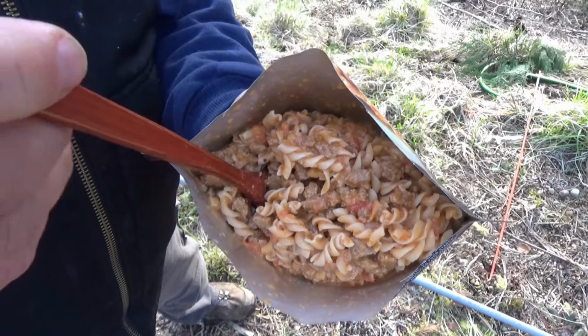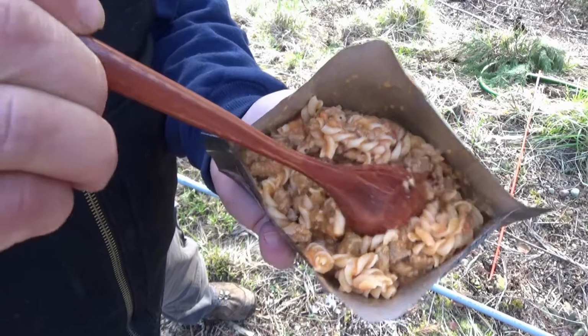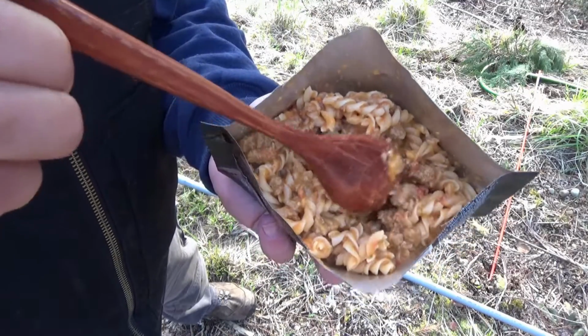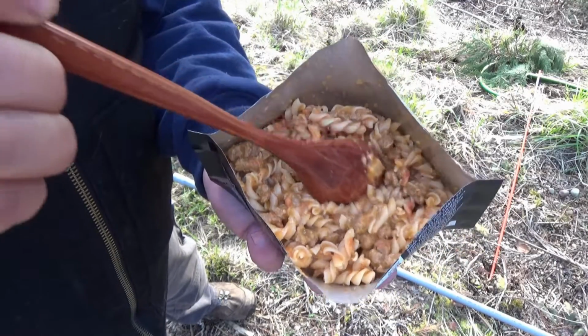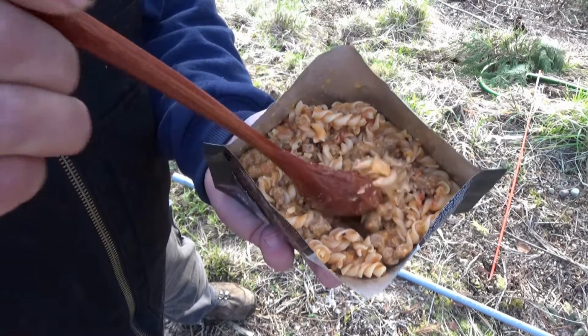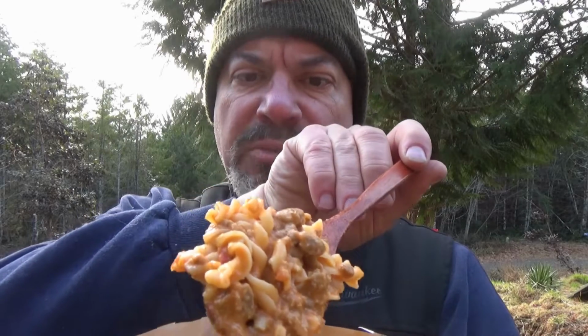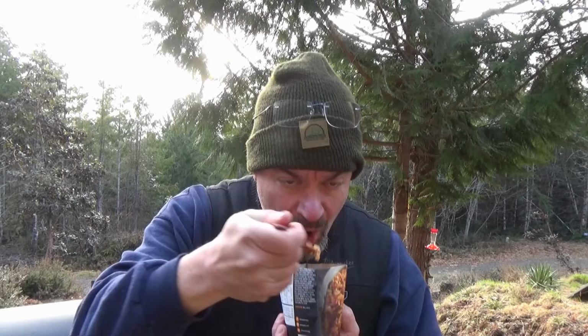Well, I went ahead and trimmed off the top portion of the bag to make this a little easier to see and eat out of. This is what she looks like after about 12 minutes of soaking in hot water. Looks pretty good. Seems a little light on the sauce. It doesn't look very red to me, but maybe we'll see how it tastes. Here we go, breakfast of champions. You can see the meat. It's got nice meat crumbles in there. So messy.